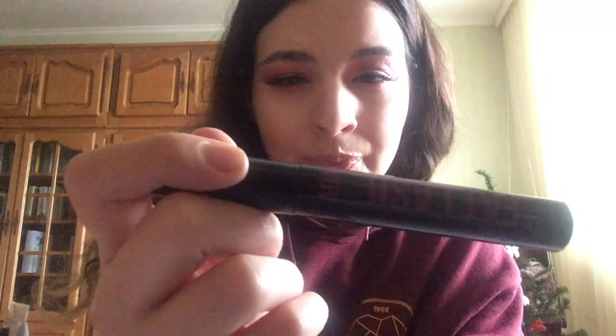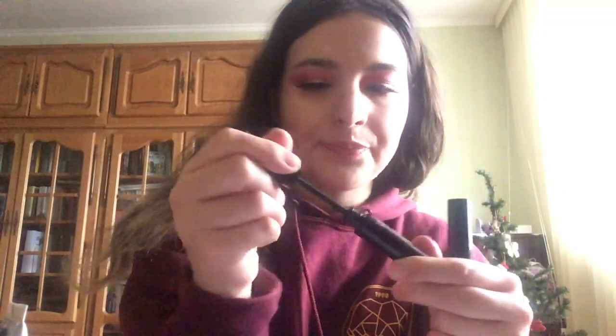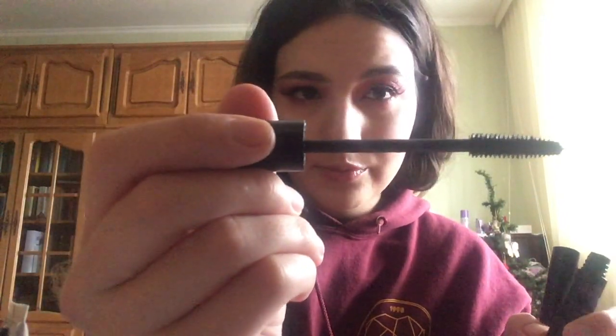It's called Fat Lash. It has this silicone spiky brush which separates, combs your lashes, gives them a bit of length, a bit of volume. I just have these little short, straight, non-existent lashes that no mascaras really can fix, but this did very well, especially for the price. I'm wearing falsies now, so hopefully you will not be able to see my short lashes.